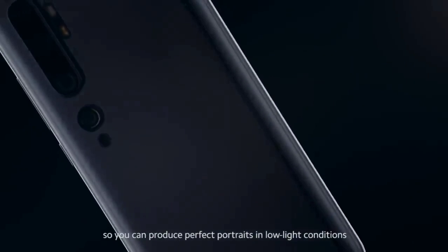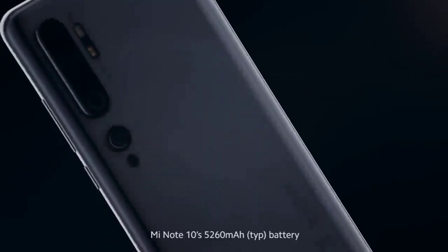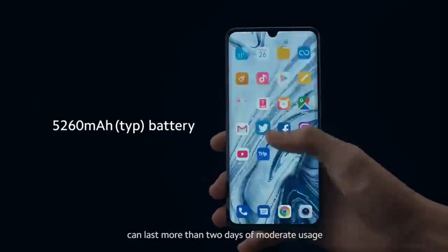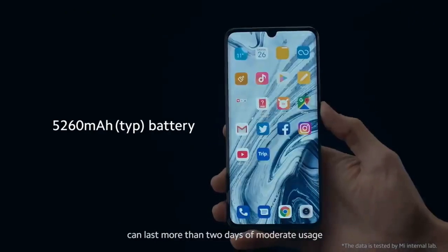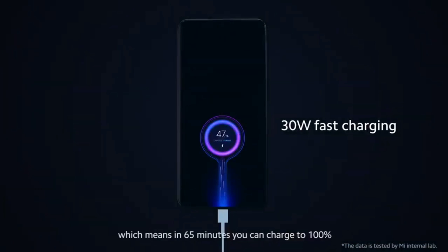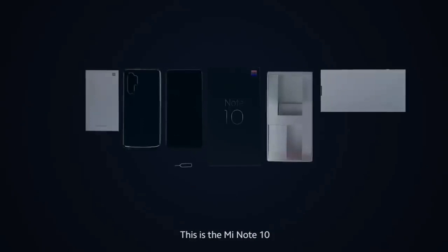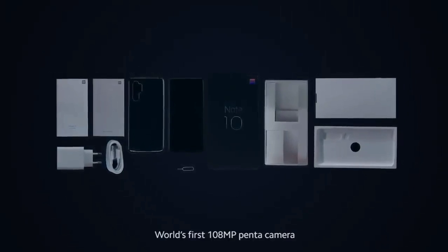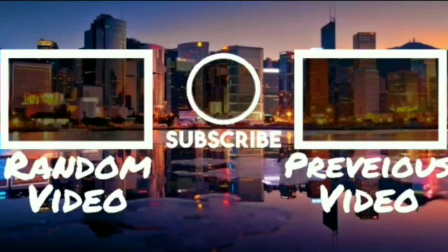portraits in low-light conditions. Mi Note 10's 5,260 mAh battery can last more than 2 days of moderate usage. It also supports 30-watt fast charging, which means in 65 minutes you can charge to 100%. This is the Mi Note 10, world's first 108-megapixel penta camera.